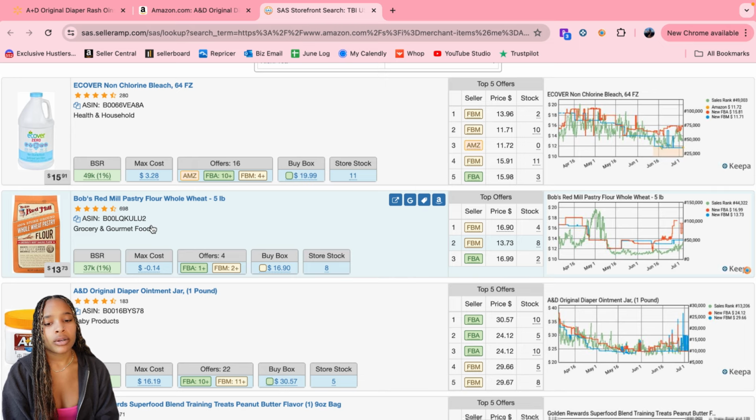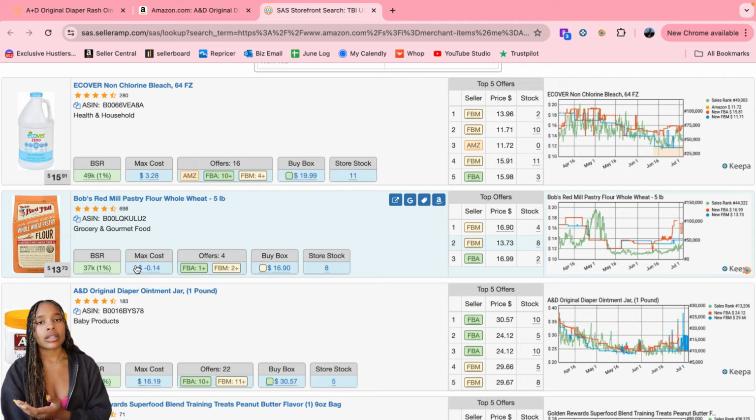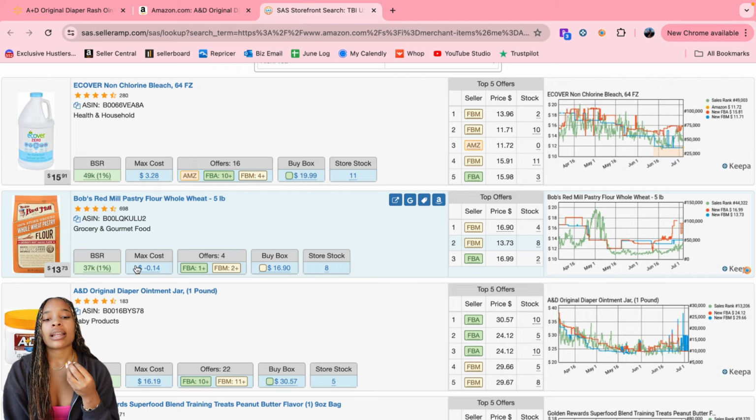Then the next thing, you're going to want to look at the max cost, the product, and the title name. So these are the 3 things that you should look at: the product picture, the product title, and the max cost. Now, why am I looking at those things, Jasmine? You want to make sure that you can actually be profitable, and you're thinking of it in a consumer mindset, playing the prices right in your head.